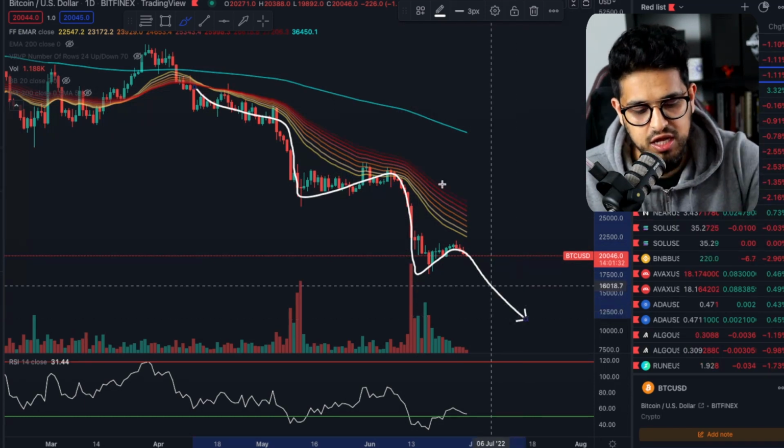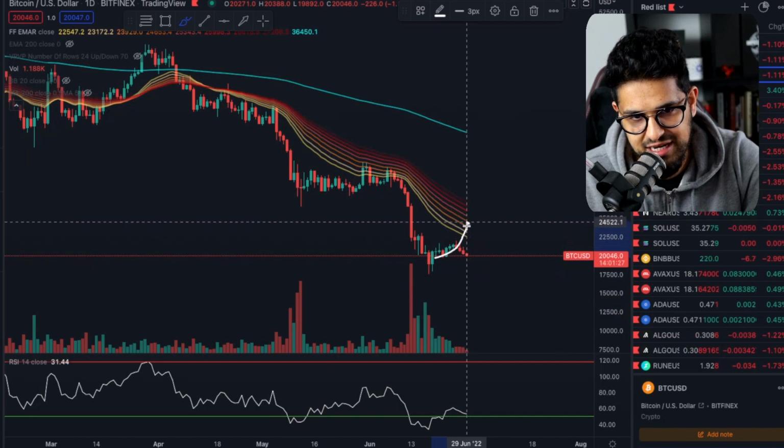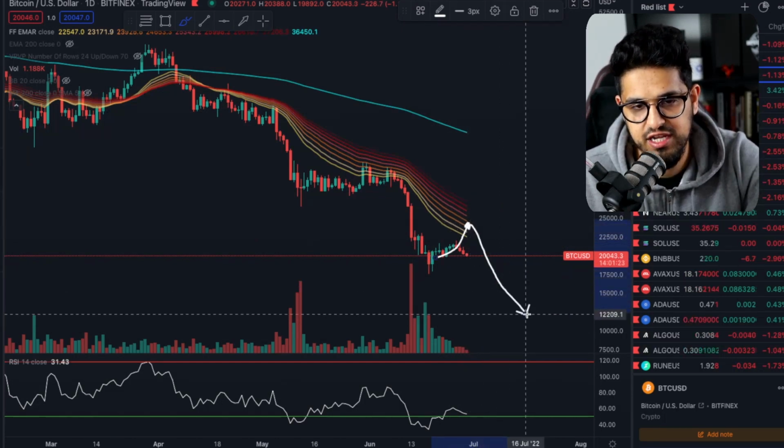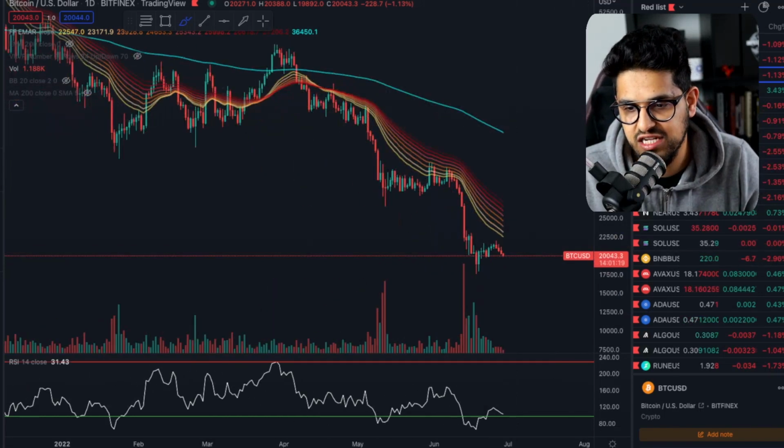Here we go. That is why I was pretty convinced that maybe we go up to our EMA ribbon, at least around this area, right? 24, 25, 26, before the bears go, we're going to continue on our way to the downside. So that's what I'm watching out for here over the next few days.